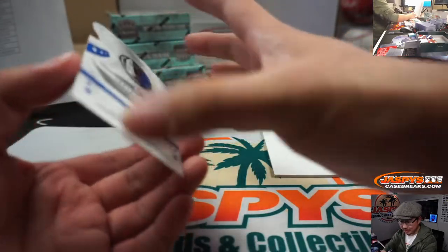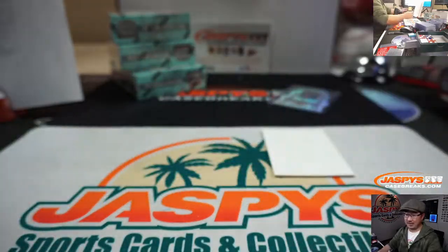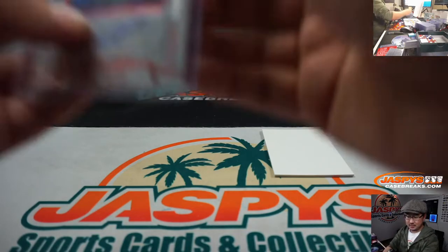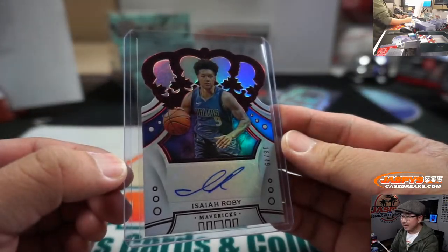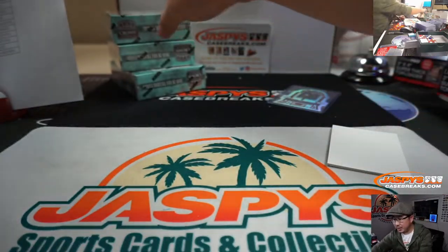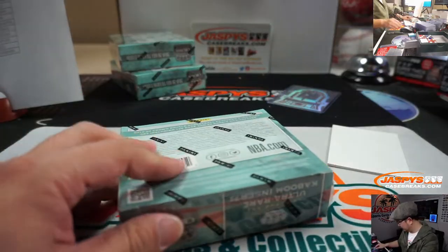There's Isaiah Roby, or the victory pie, if a monster Ja Morant gets pulled. That goes to Hua, with the Mavs picked up straight up. Three boxes to go.